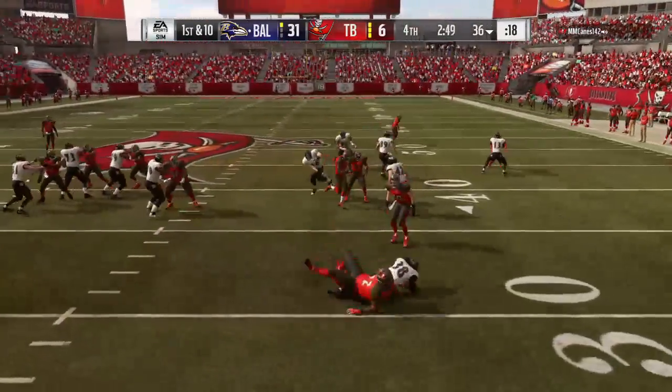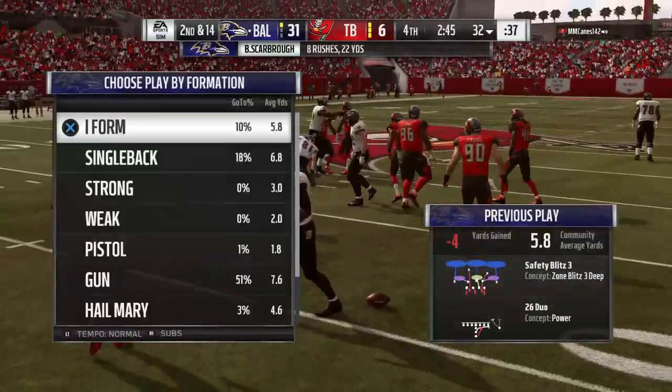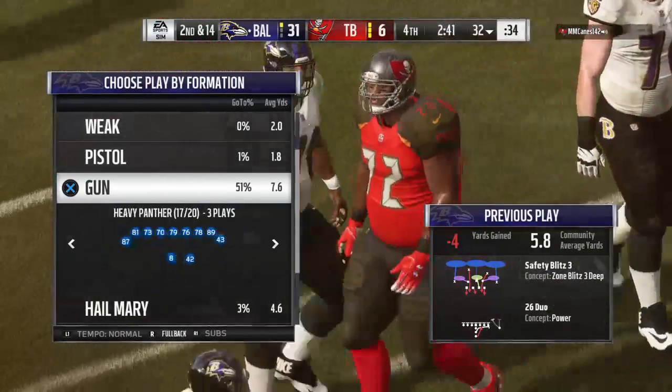Drive starts on the ground with Scarborough, and he'll lose yardage. Brought down at the 32. That's going to go as a loss of 4, and it'll be 2nd down.